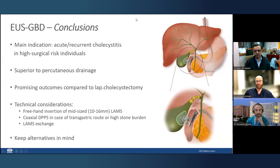If there's ascites between your trajectory, never do it, because it does increase your risk of complications. It is, however, very infrequent that we see ascites in that region. It's more of a problem with EUS-guided gastroenterostomy in my personal experience. But if you see ascites in between the trajectory, I would advise against this.